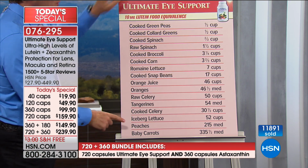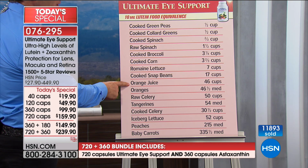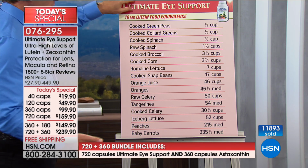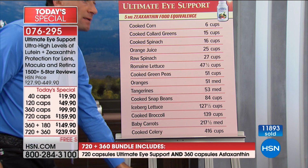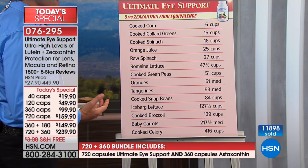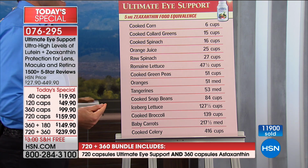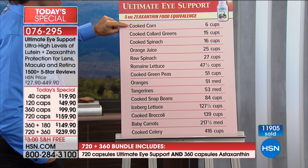A lot of things that we think are great in terms of lutein: orange juice, not really, 46 cups. Wow. So a lot of things aren't, but then when it comes to zeaxanthin, astaxanthin, really, we get trace amounts in our diet. We virtually get none unless we're eating wild salmon every day. But cooked corn, zeaxanthin, 6 cups. These are the best sources.